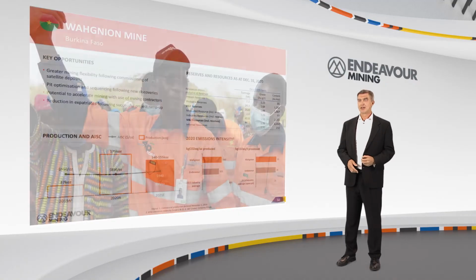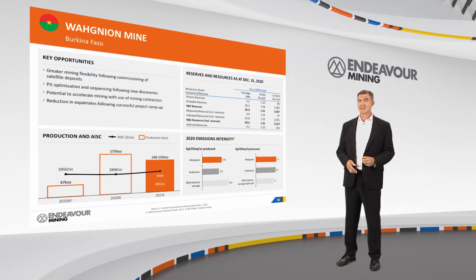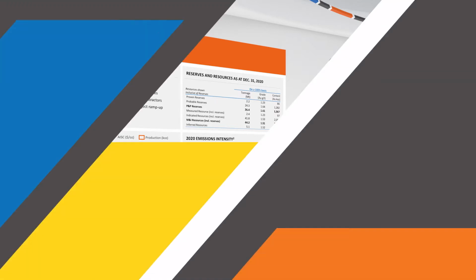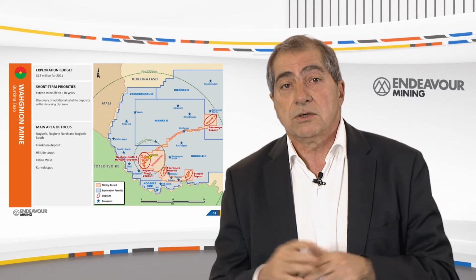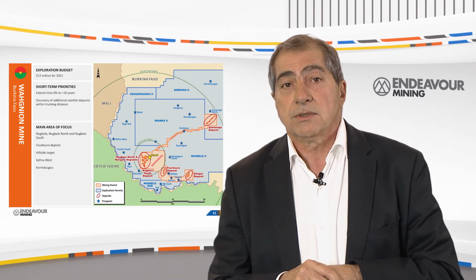To meet the above nameplate throughput, we are focused on advancing the satellite pits with mining at Fourkoura underway and now early planning for Samavogo, as well as ongoing resource drilling to optimise the pits and mine sequencing. Before I talk about our plan for Wahgnion, a little about the history of the deposits.